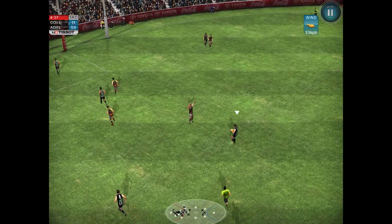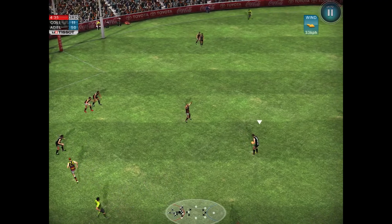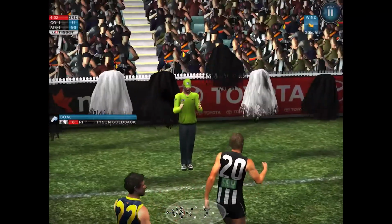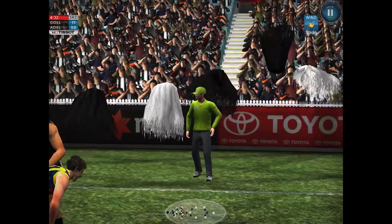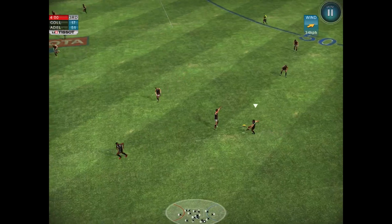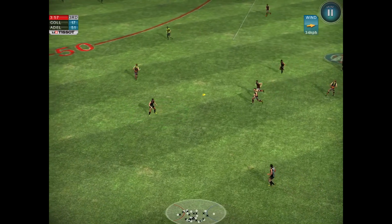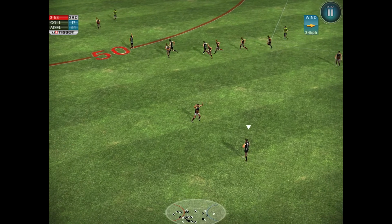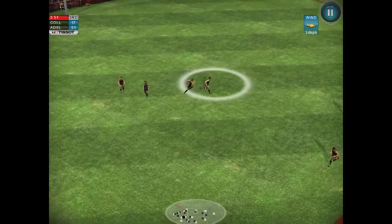And that's a good mark. So Goldsack. He could start the comeback for Collingwood. And he might be able to. It's a goal to Goldsack. And Collingwood might be on the comeback, maybe. Collingwood in the defensive half. Now they're in the attacking half, thanks to a long kick from that Collingwood man. He kicks it to Goldsack, who kicked the goal just not too long ago. Now he's going to look for a target inside the 50.